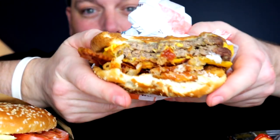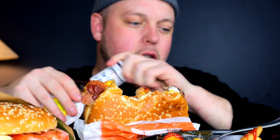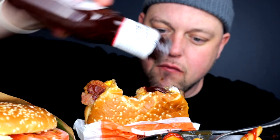Bring it in. Bite cam. Tell you what it needs. A little sweet baby. We got Ray on deck. Just a little extra something something, right? Look at that. Oh wow. That's a ticket. That is where it's at.